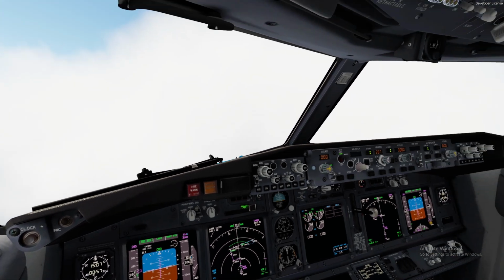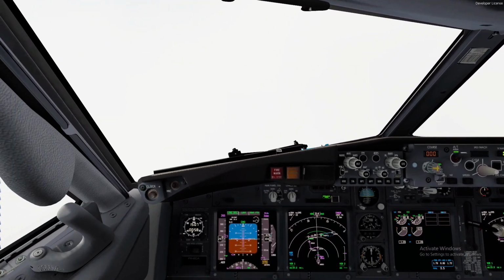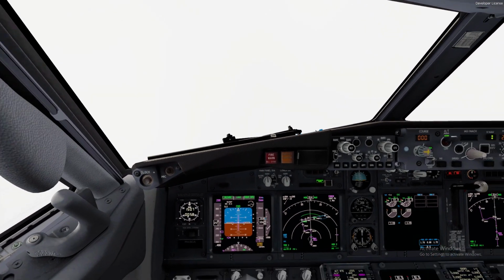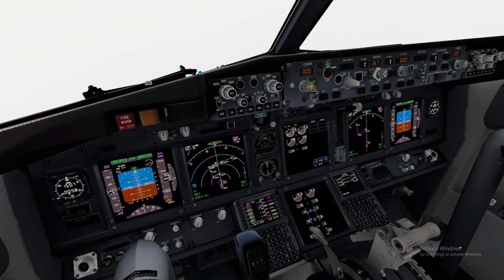We're going to flick all our lights on, 10,000 feet. Hello, lovely. Seat belt sounds already on. We're going to be taking auto brake three, as you can see in a minute.